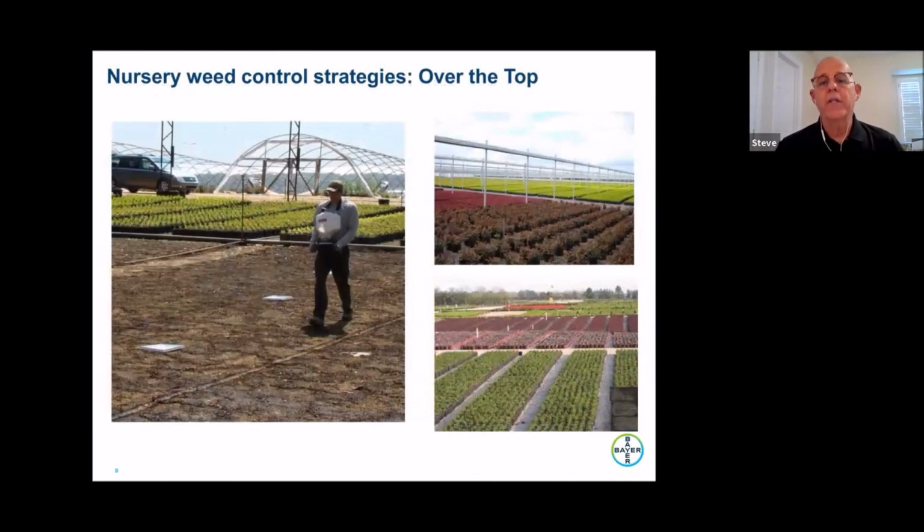You can do it mostly on field-grown nursery stock, but it's a great strategy to continue to consider using. Finally, the last strategy is over the top. And most of the over-the-top treatments that we deal with in the nursery today are oftentimes done with granular pre-emergence herbicides. Granular pre-emergence herbicides are easy to put out with a broadcast spreader like you see there on the left. You can walk up and down the rows fairly easily.